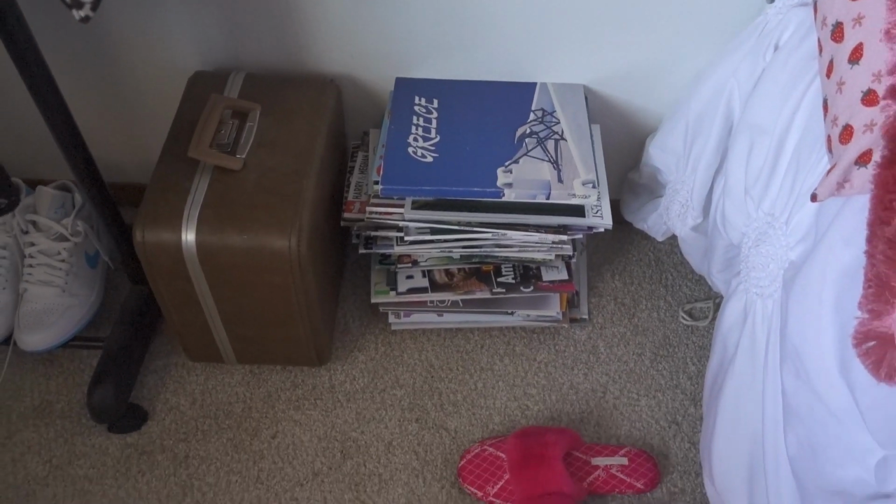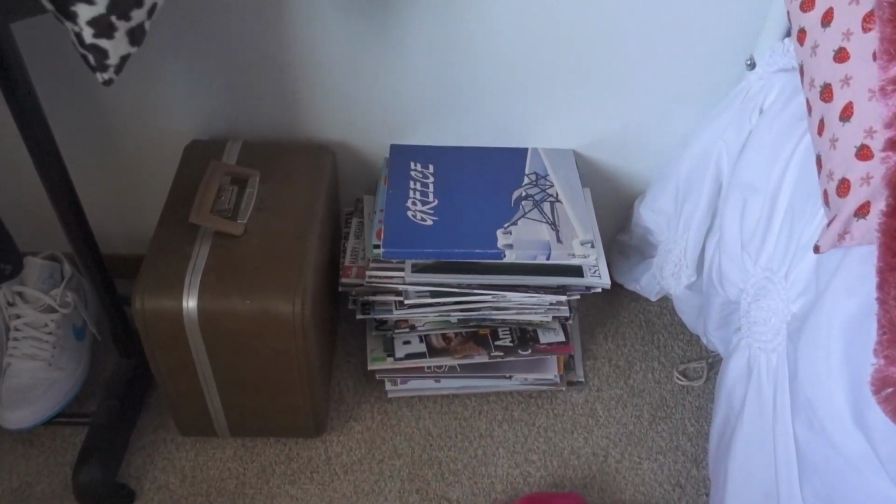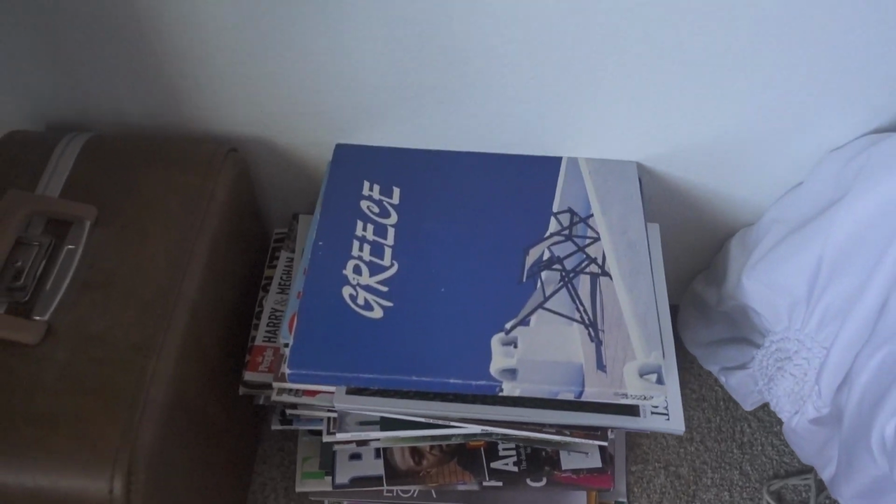Okay, next, by my bed I have this stack of magazines. I love this. I had never seen this idea before. So what I do is I've been getting these subscriptions of magazines. They're actually free, I think. Hopefully they don't charge me for them later. But yeah, or I go to the library and they always have free magazines or magazines for like 25 cents. So I always buy them.